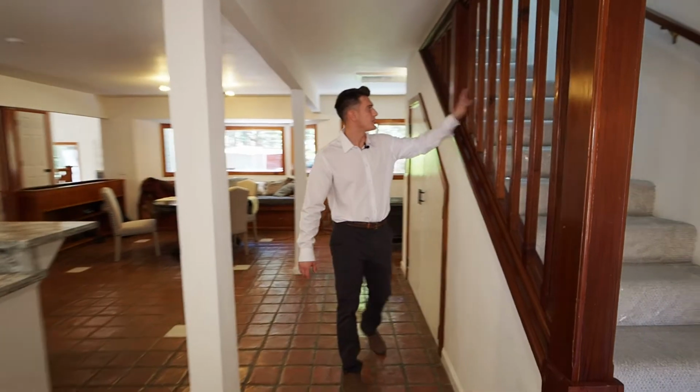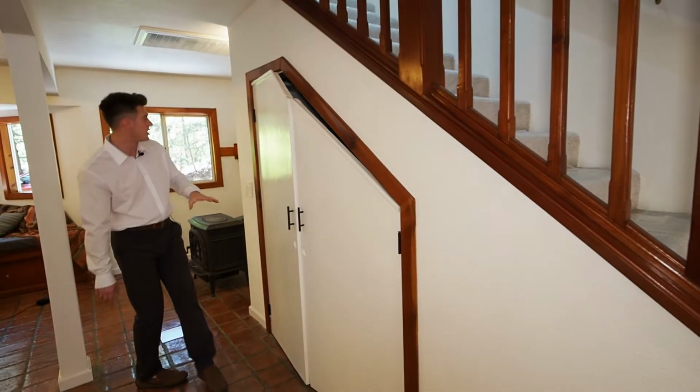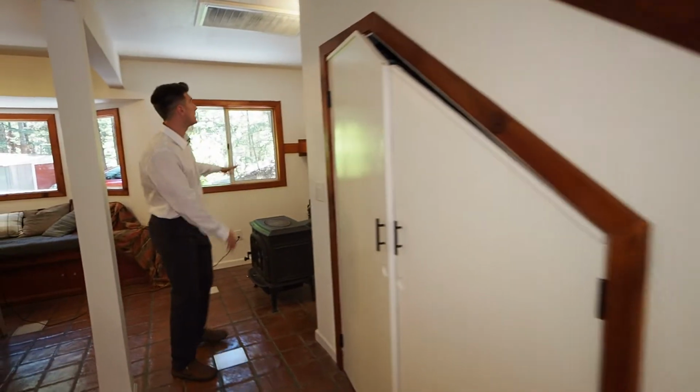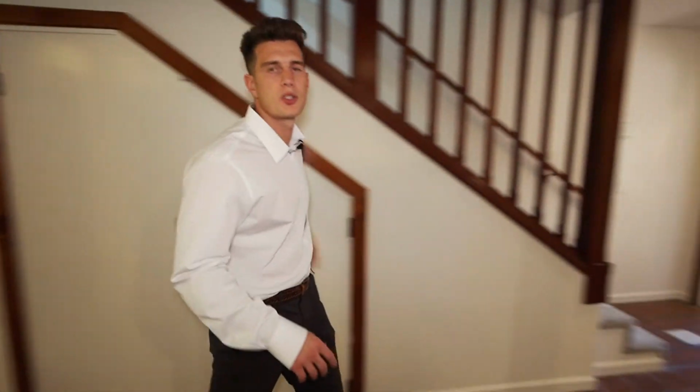Wood railings here separating this room from the staircase. We have some under staircase storage. We have a fireplace over here with ventilation so the fireplace heat can get upstairs, which we will show a nice zoomed in view of that.